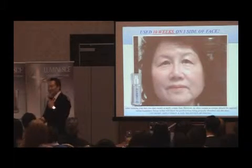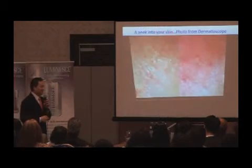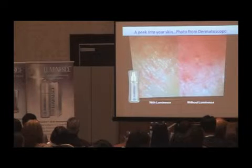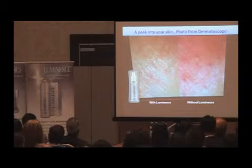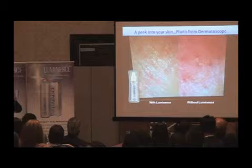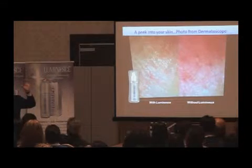Yeah. Okay, so a little bit more than 2 years ago, he took this picture right here. This is a picture of Winnie's face, the inside of her skin. Now the red side is without Luminesce, the other side with Luminesce. So let me tell you what you're looking at. Well, on the side where it's all red, at Winnie's age, she hardly has any collagen left. So her skin is very thin.